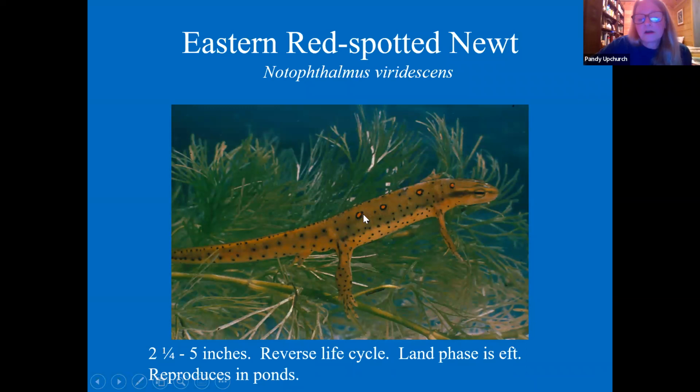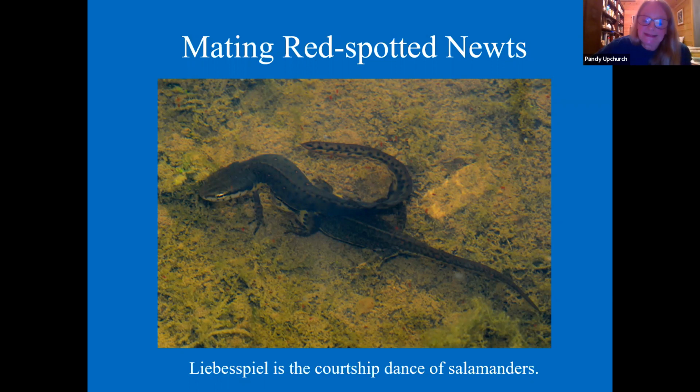But these guys are super cool in that they have incredible courtship dances. This is called the Liebesspiel. So when we get to the frogs, you'll see that frogs have a voice and that they can sing. But the salamanders do not have a voice. And so what they have to do is dance. And so the courtship, the Liebesspiel, is all about the male laying a spermatophore. And what he is trying to do is to get the female to take the spermatophore up via her cloaca and fertilize her eggs with that particular salamander spermatophore.